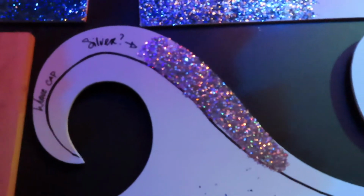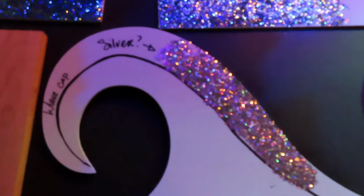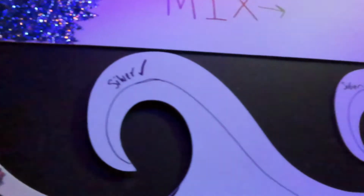And you know what? Is silver a good choice? So they put the silver down, silver question mark, and they decide, you know what? Yeah, that's good. I like that. There is a lot of work that obviously goes into creating these floats.